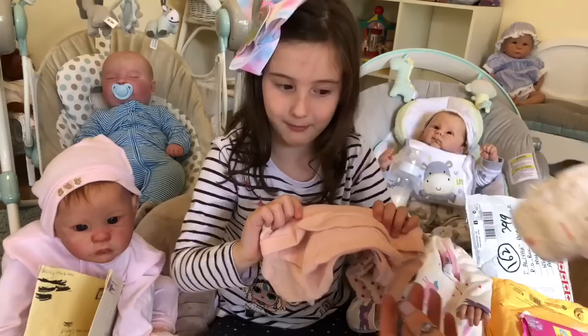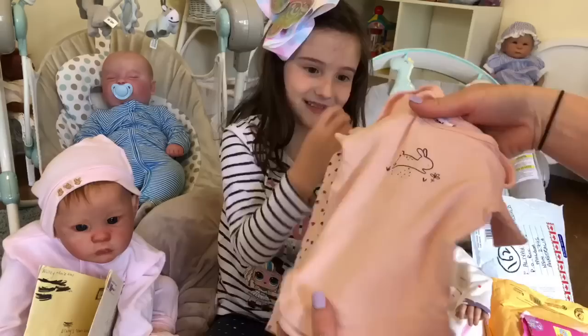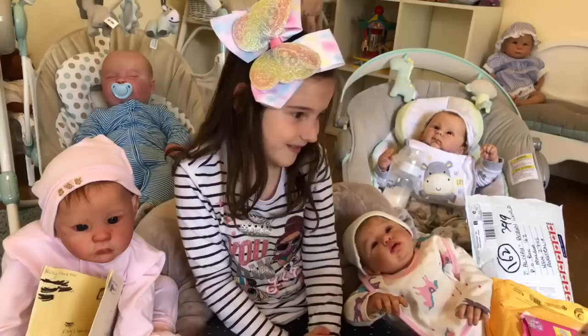Let's see, what's this? A lovely set. Look at these little pants. And there's a little top or onesie. Oh, with a rabbit. Isn't that a cute little set, guys? That'll be good for Easter, won't it? Mm-hmm. Thank you so much, Ellie.